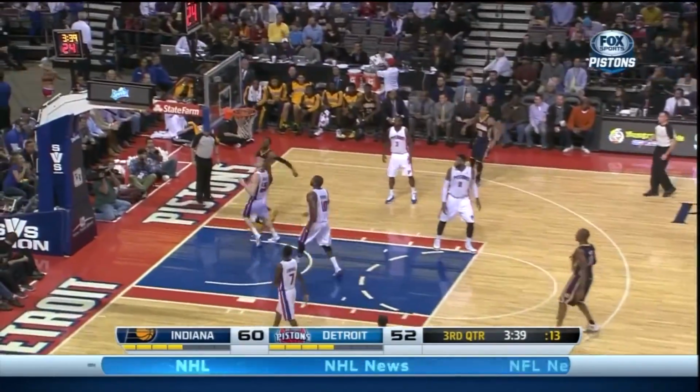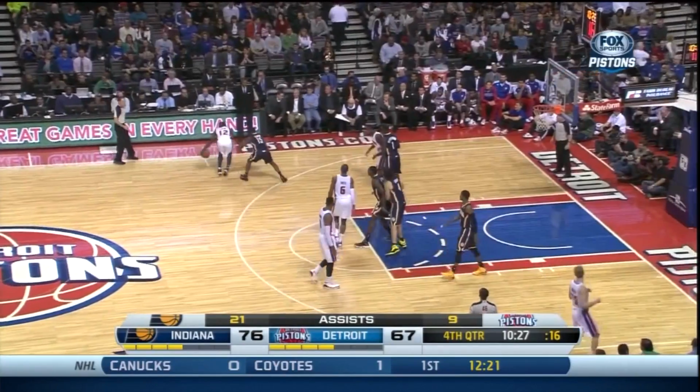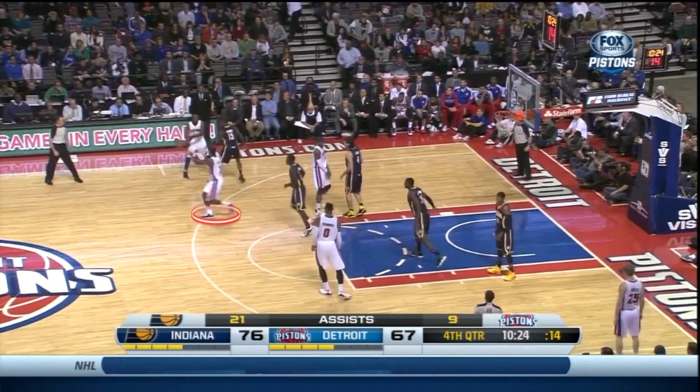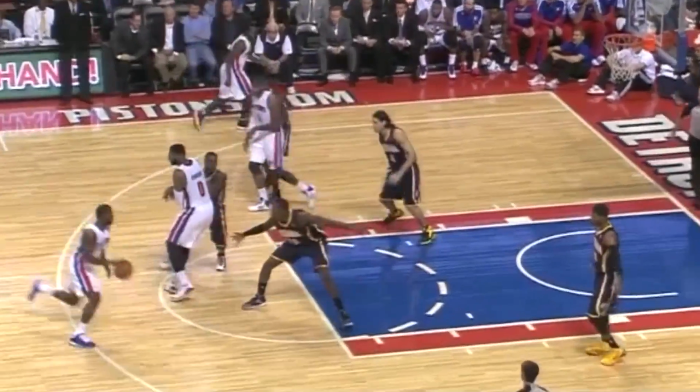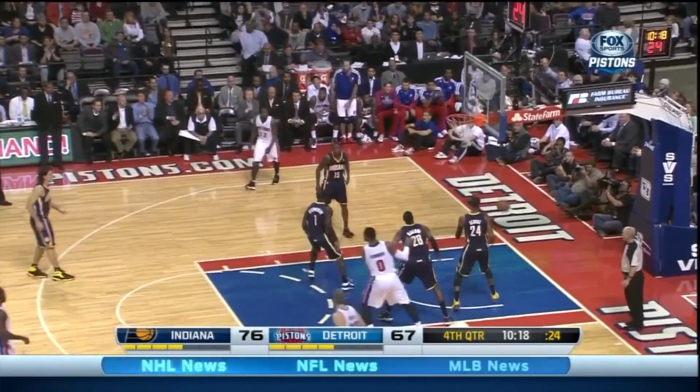Mahinmi for the layup. The crucial part of the fourth quarter is where the Pacers finally took control of this wild game. The Pistons run a zipper cut to screen and roll, and Scola feels the need to hit Drummond in the back, opening up a three by Josh Smith.